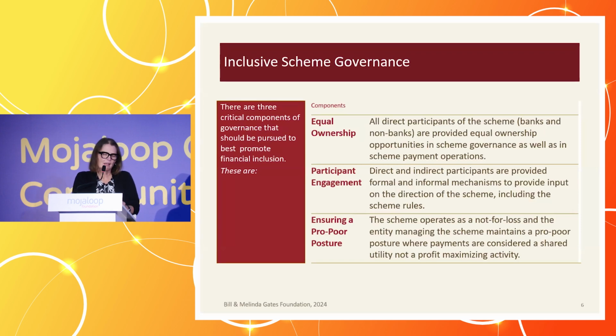And finally, and most importantly, all of the governance aspects need to ensure a pro-poor posture, as it's described here, so that all of the decisions and actions that we take within the payment system are designed to create pro-poor outcomes.